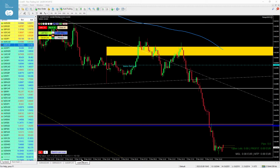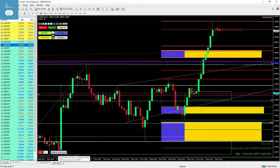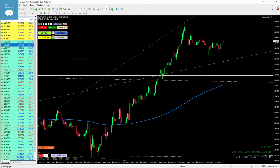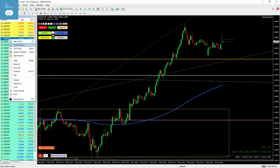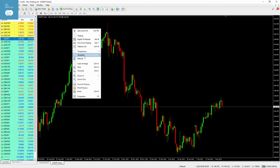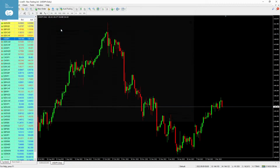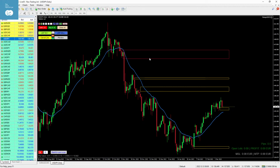And I have 3 pairs for you today that I want to look at with you. I want to begin with the USD/JPY. Let's check where I have it. Here's the dollar yen. I attached the Metagrid template to it, and then we make our analysis.